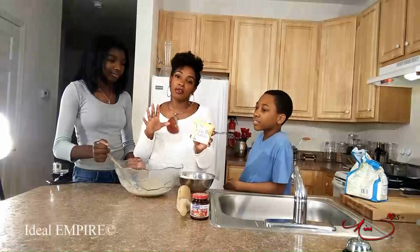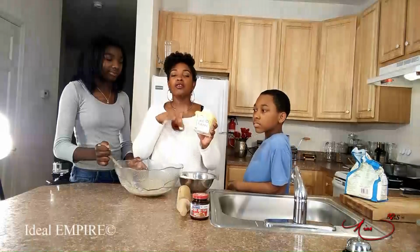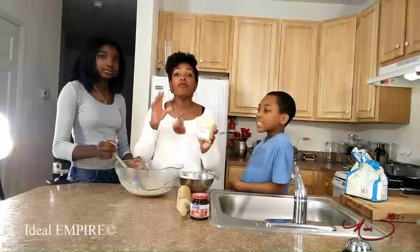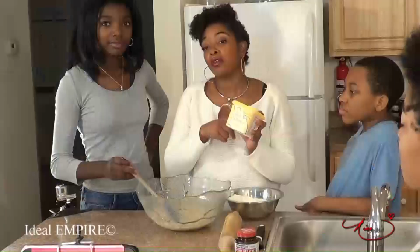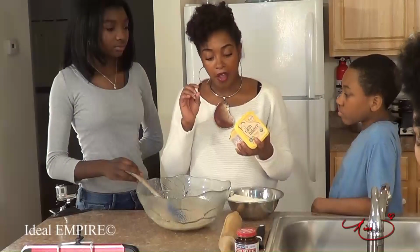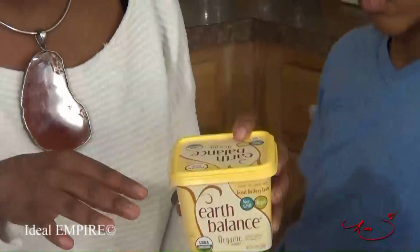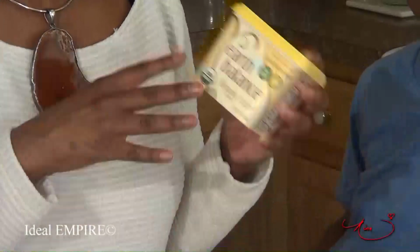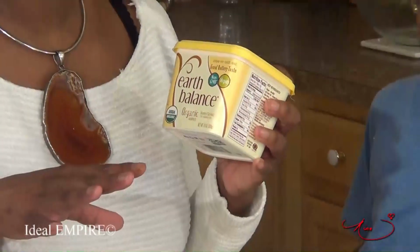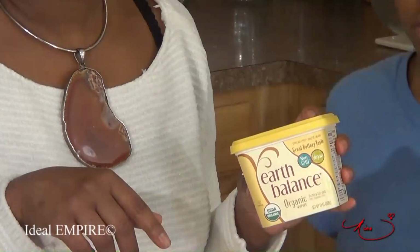All right, so this is another controversial ingredient. You can use coconut oil if you want to. I am using Earth Balance. It is an organic vegan spread that is made out of vegetable oils, a variety of vegetables. You can use coconut oil if you want to. I use this because I like it better in this recipe.